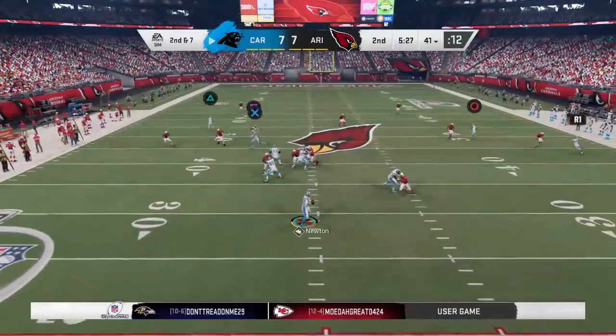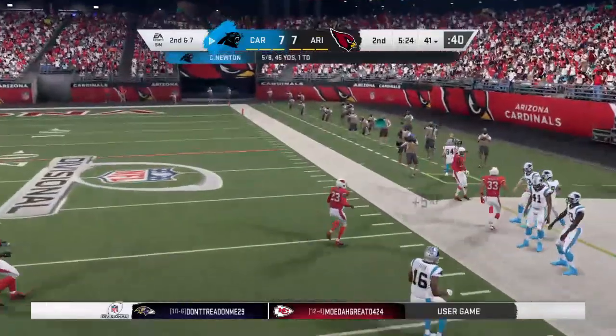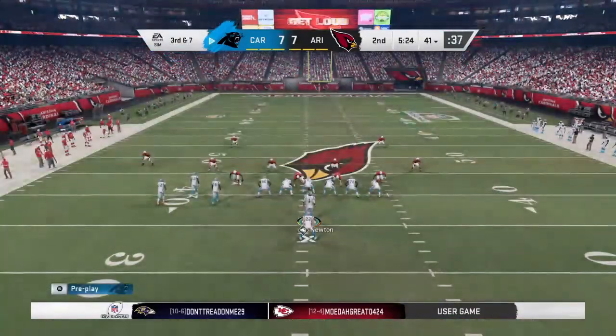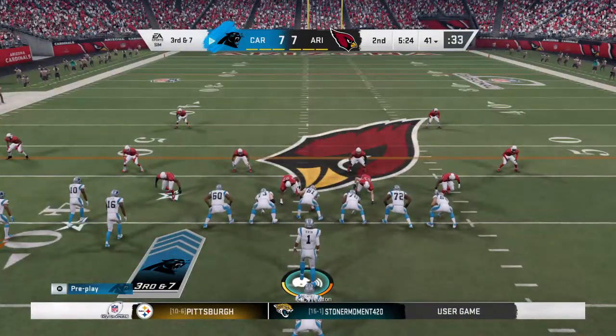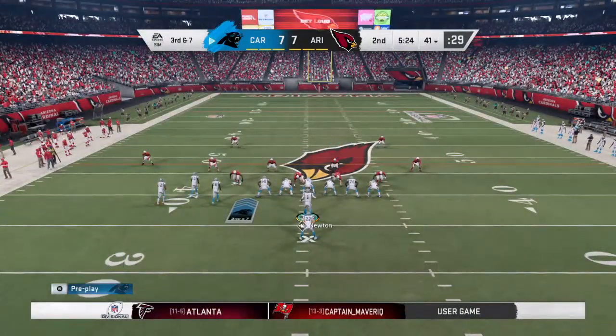From the 41, Newton. And his throw's going to be incomplete. Ryan Switzer, the intended target. But now it'll be third down. The Panthers on third down. A perfect 3-for-3 as they look to keep that streak going. This is 3rd and 7.